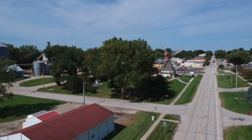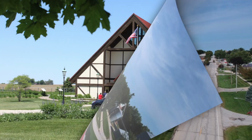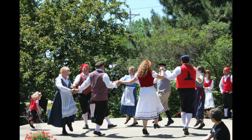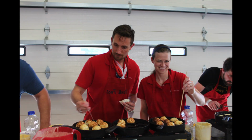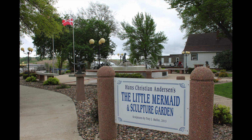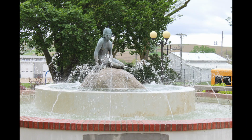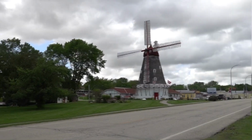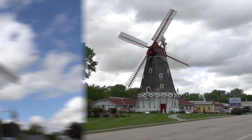Yes, Elkhorn is a vibrant community that celebrates its Danish cultural heritage. Join us for one of our folk festivals. Enjoy traditional Danish dining and see the famous Mermaid Fountain in nearby Kimballton. The iconic Danish windmill graces our skyline and welcomes visitors from around the world.